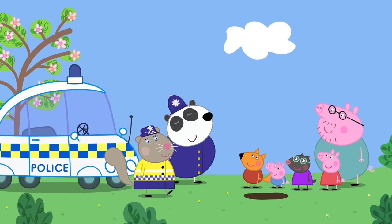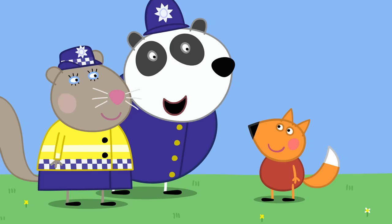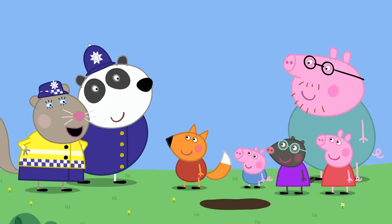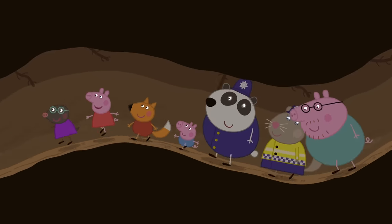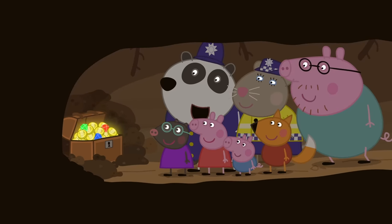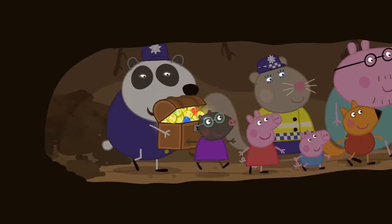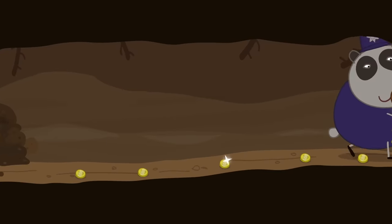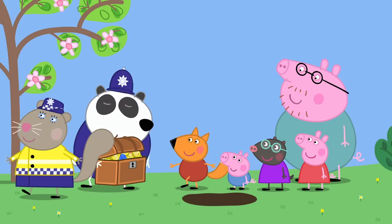Hello, hello, hello. That is how the police say hello. Hello, hello, hello. I want to be a policeman when I grow up. Good lad. So, where's this pirate treasure then? Under the ground. We were just digging this tunnel when suddenly we found this. Yes, yes, yes. That's pirate treasure, all right. It's just like the pirate treasure we have back at the police station. Let's take this back and put it with the other one. Oh, dear. Police Officer Panda is dropping coins along the way. Right. Back to the police station.